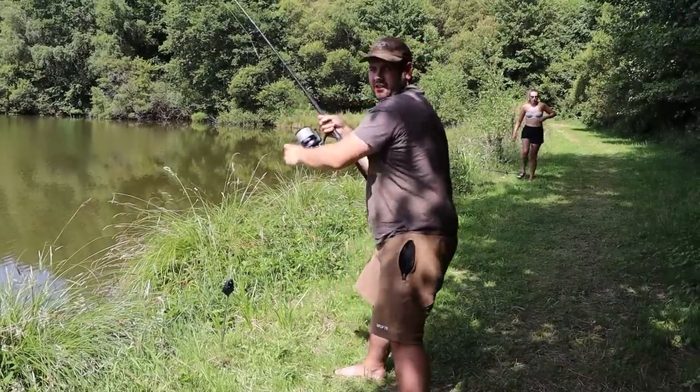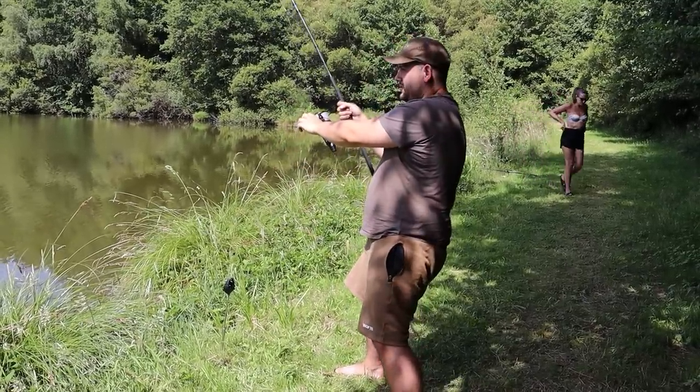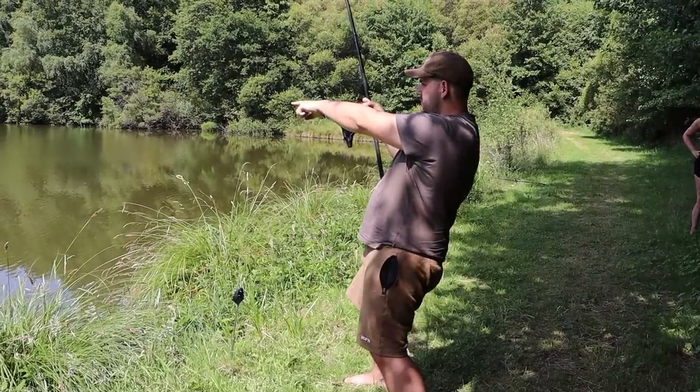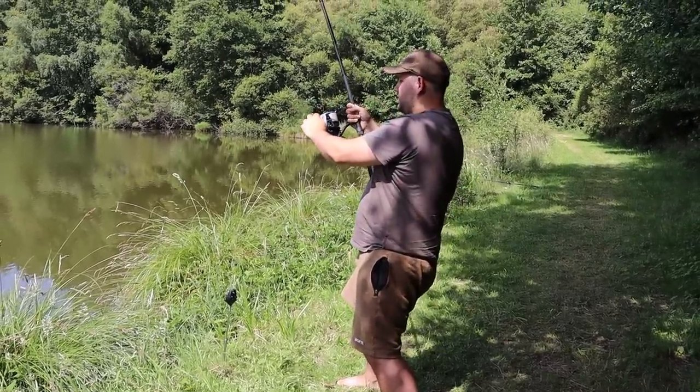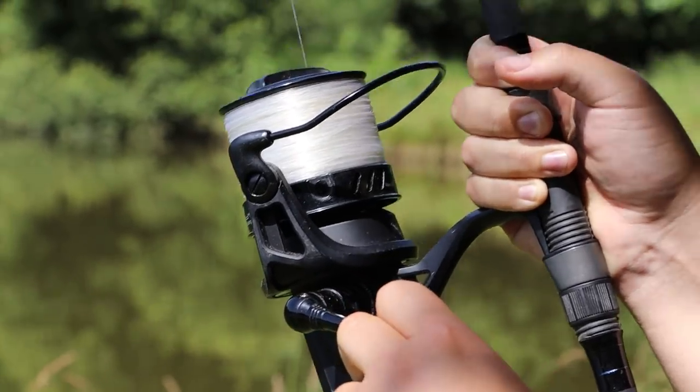The recast worked. Jason and I have been spotting loads of fish in the area, and the next one was just cruising around in front of us, so I brought this rod in and recast it to that spot. And it's gone. That's hard work.